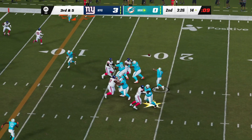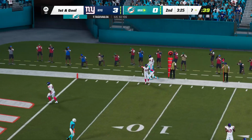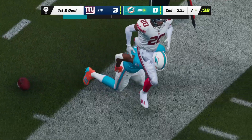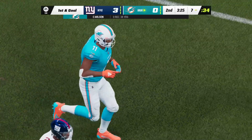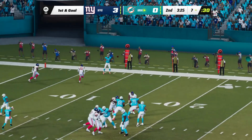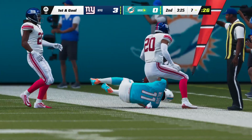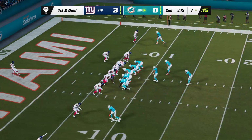Tua going to throw. Throwing for the out route, he finds Wilson. And down inside the 10 here before he's out of bounds right around the 7. It's a gain of 6 as they're able to convert, and now it's 1st and goal. Well, they've had a great, impressive drive going here, and that pickup ensures the drive continues.